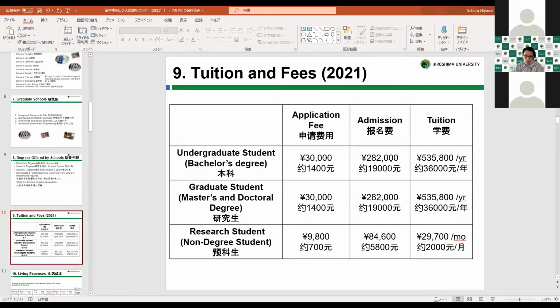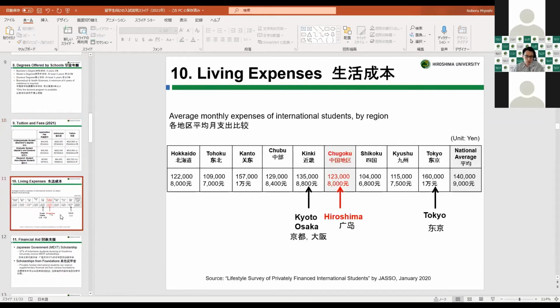Compared with private universities in Japan, it's quite cheap. And in the case of graduate students, the application fee, admission fee and tuition fee are the same as for undergraduate students.